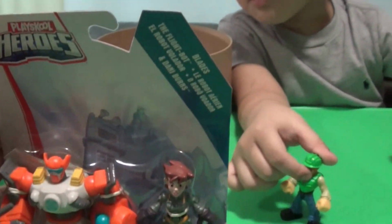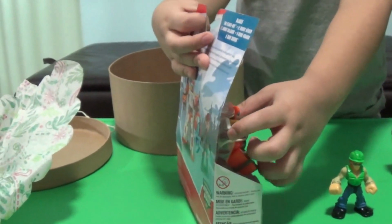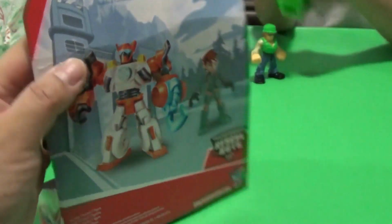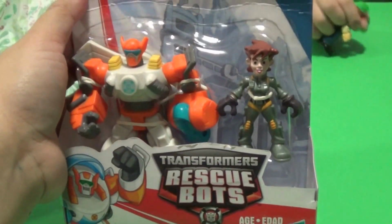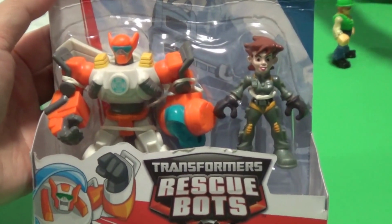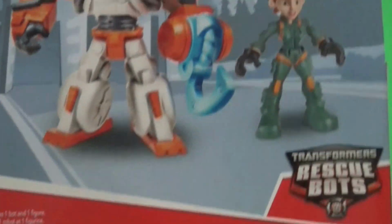He flies. Hey, he has a flyer helicopter. Oh, okay. Yes, I do. So this is Blaze from Rescue Bots. So cool. Yeah, that's so cool. I like it. You like it? That's gonna be the sign.